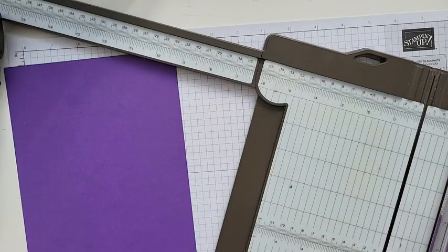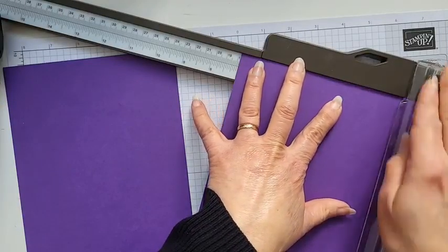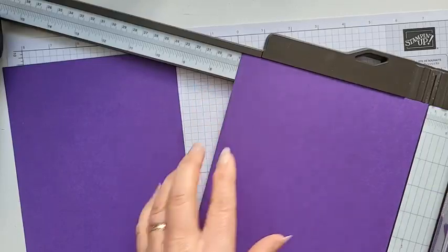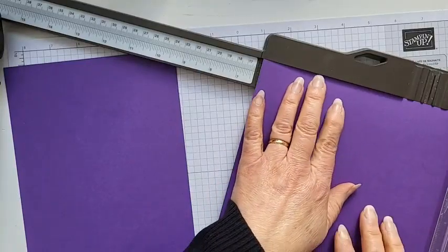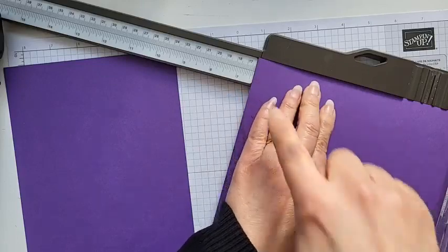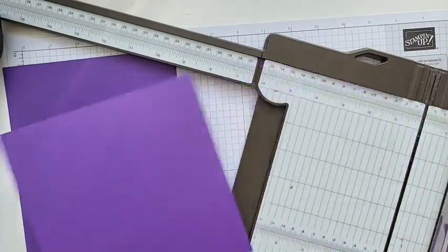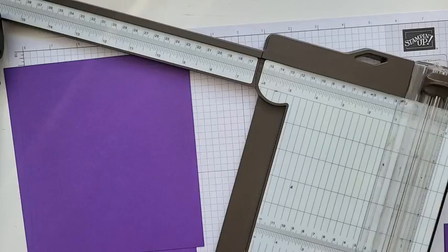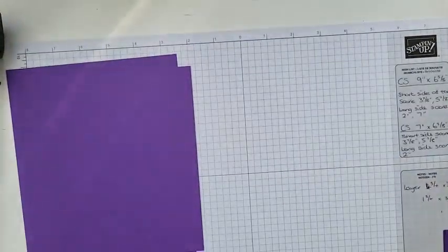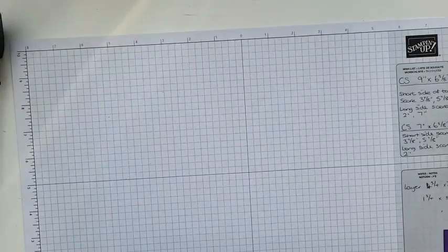The second piece is slightly smaller, at 7 inches again by 6 3/8. So back up to that. It's just really where the label starts again. Okay, so that's the 2 pieces of cardstock we need. I have also gone ahead and cut some designer series paper. Just line that out the way and bring in the Simply scoring board.